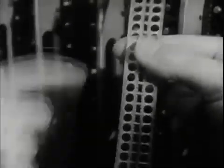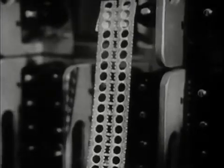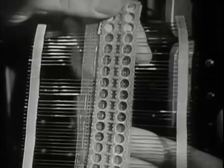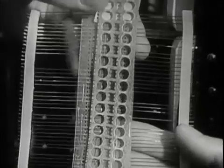Now, the little cans here are placed in these holes in a component holder. Then we take a matrix, which is a complex wiring pattern. It's placed on the back, and the wires are folded over and welded to the leads of the micrologic unit itself. I'd like to show you now how we make a matrix.